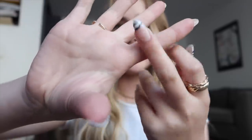And I've been wearing them for about 2 days, washing my hands, doing everything, putting water on them, and they're good as new. I've been wearing them throughout the whole video and there's no green line on my finger. They're not super heavy, which I like, but they're still heavy enough to not feel cheap. But yeah, I'm in love with these.